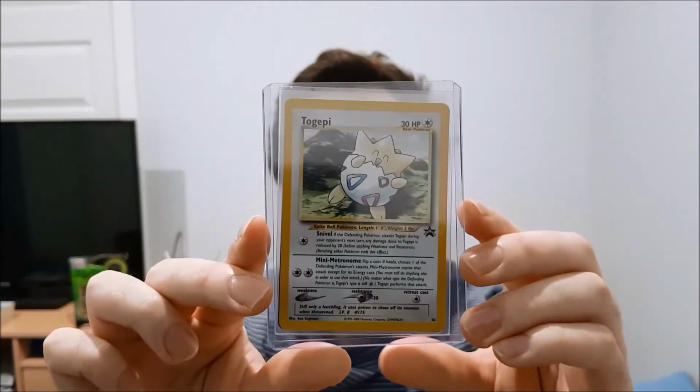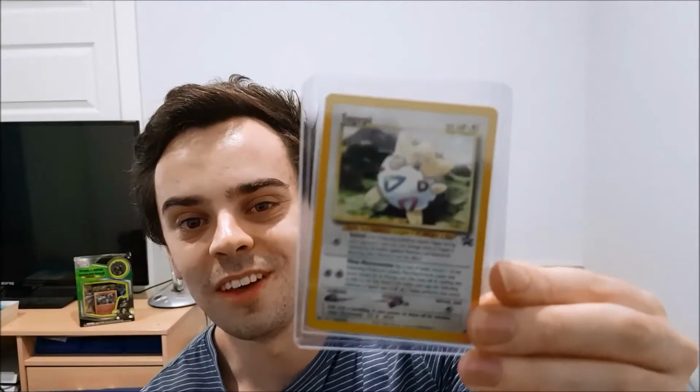And then we have a Togepi. Very cute. I love that. I actually bought this because of the artwork. I think the artwork was pretty damn cute. And Black Star promo, very collectible card. So I really like this one.